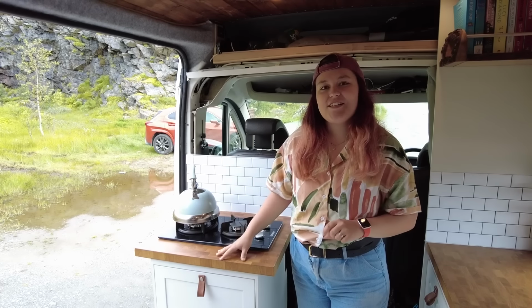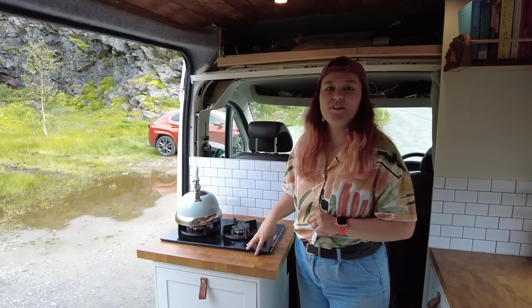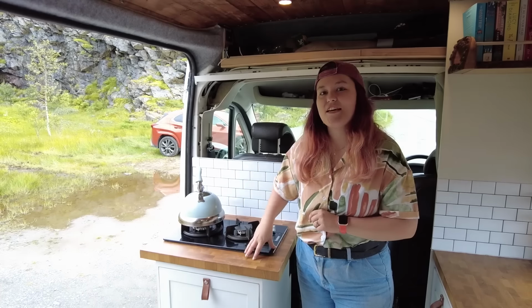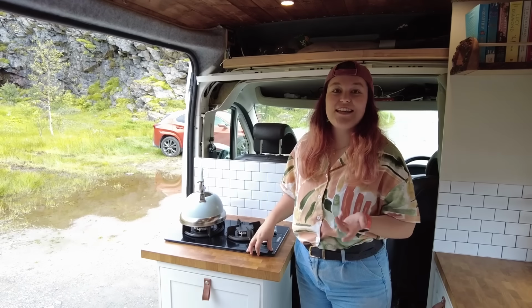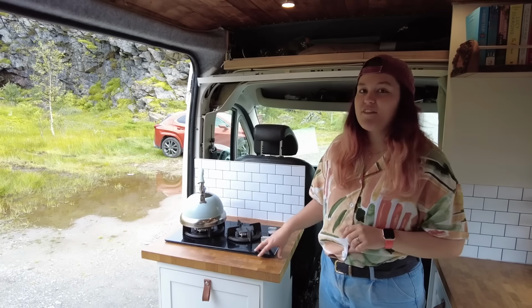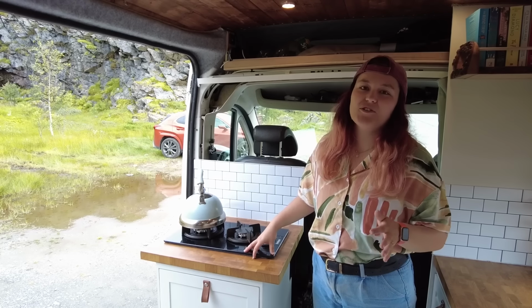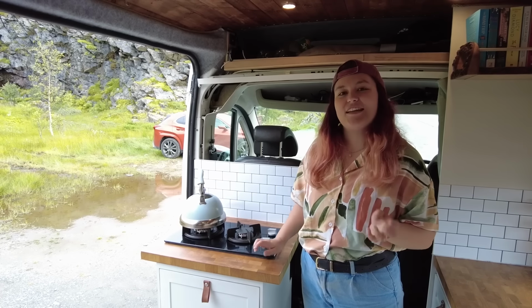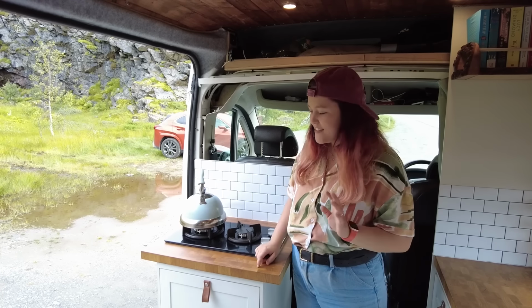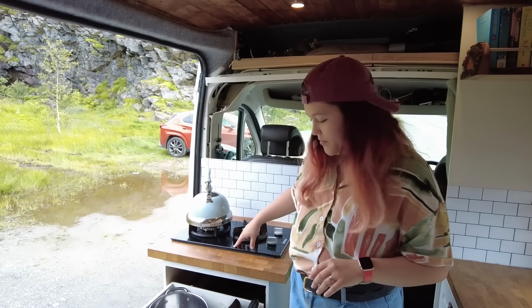So this is our other kitchen unit, which is right next to the door. This has our 2-ring gas hob on the top, which is run by LPG. We have the LPG tank underneath the van that we fill up from the outside. We cook everything on here. We find that 2 rings is absolutely perfect for us, and we also have an Omnia oven which we can cook lasagnas and cakes and stuff like that. We have another drawer underneath here, and this is for all of our pans and anything else that you would need while you were cooking.